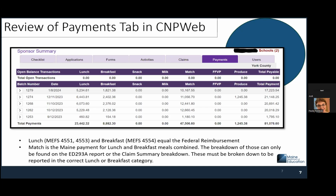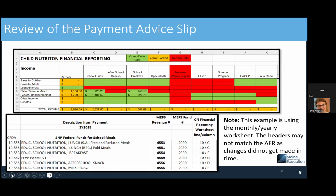Again, if you're using this approach, you're going to validate your reimbursement numbers with a detailed revenue report that you received from your business manager. In this example, I'm using the monthly financial worksheet, which is the top picture, and I've mapped out the advice slip account description, which is the bottom picture, to the worksheet. Please note that this example is using the monthly yearly worksheet and may not match the annual financial report, as the changes in this report are not getting fixed in time.